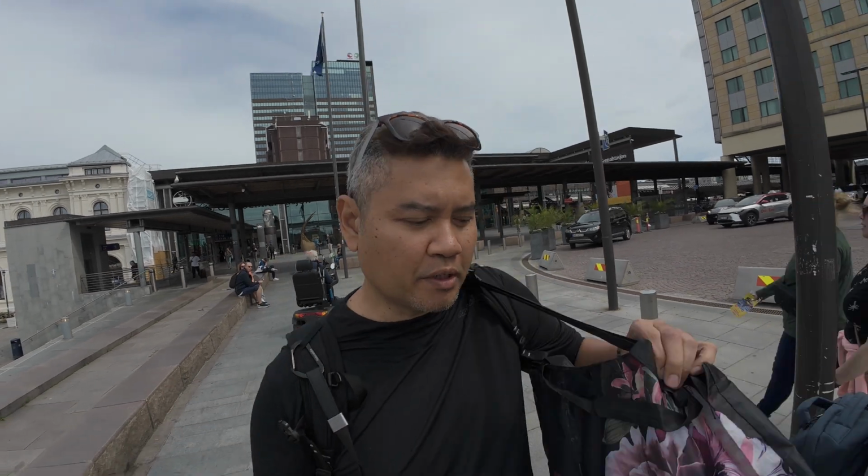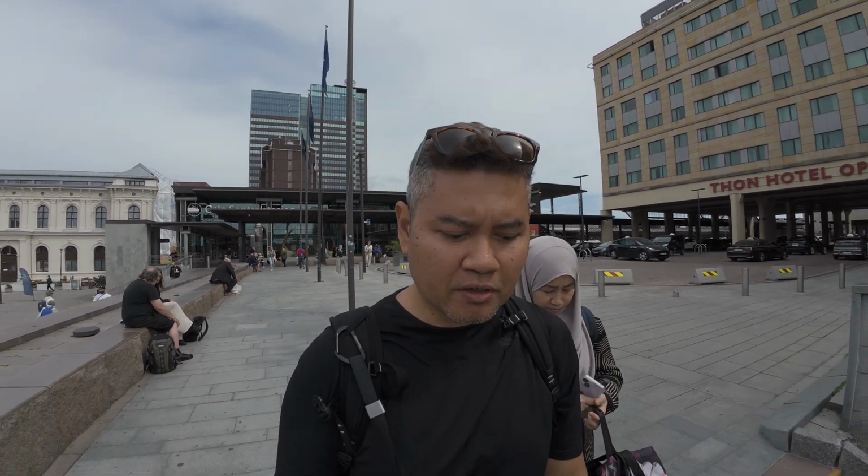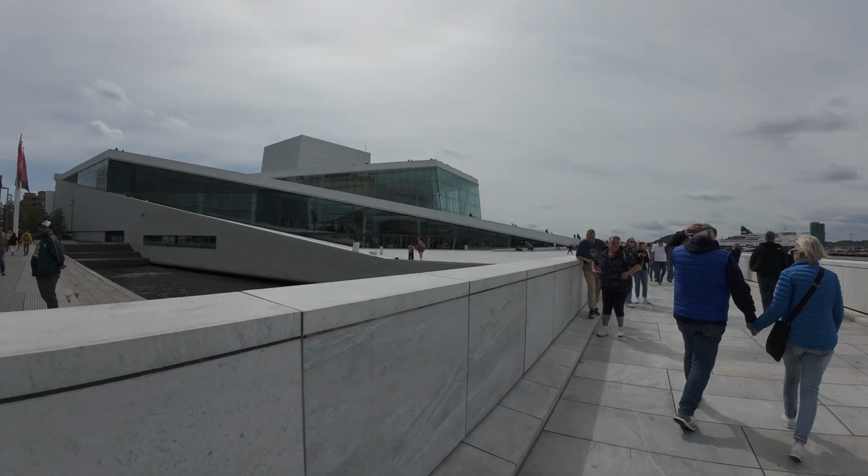Behind me is the Oslo Central Station, and we just got off. We bought a whole bag of sandwiches. The plan is to have a lunch picnic at the Opera House where we're heading towards. It's 12 p.m. right now, so our Airbnb is only ready at 3 p.m.